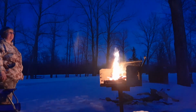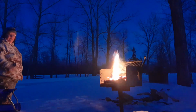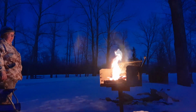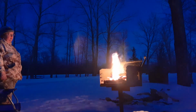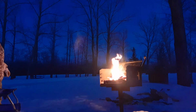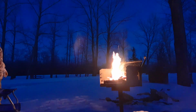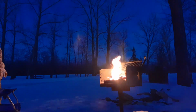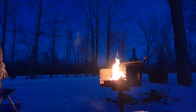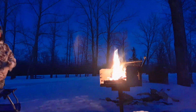Sit by the fire, watch the moon rise, wait another hour or two before bed, and just enjoy the, well, I don't think there's going to be any owls anymore, and just enjoy the coyotes doing their thing. Sweet.